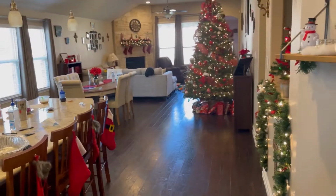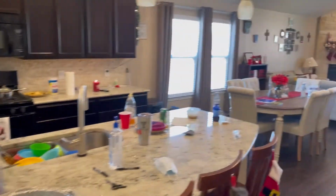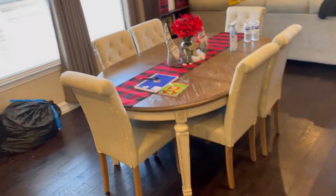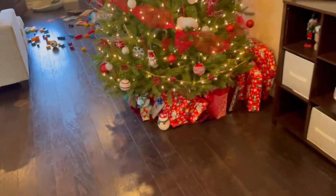Moving on into this area. Yeah, my kitchen. Whoo! Got some things and some stuff to do in here, boy. Look at that sink of dishes. All right, so kitchen. Just got to be overhauled altogether. Dining area, not too bad. Gotta get the trash out, clean the floors, things like that.